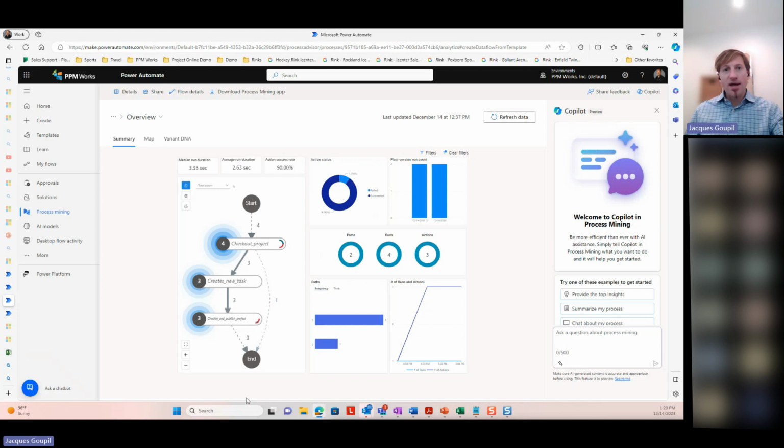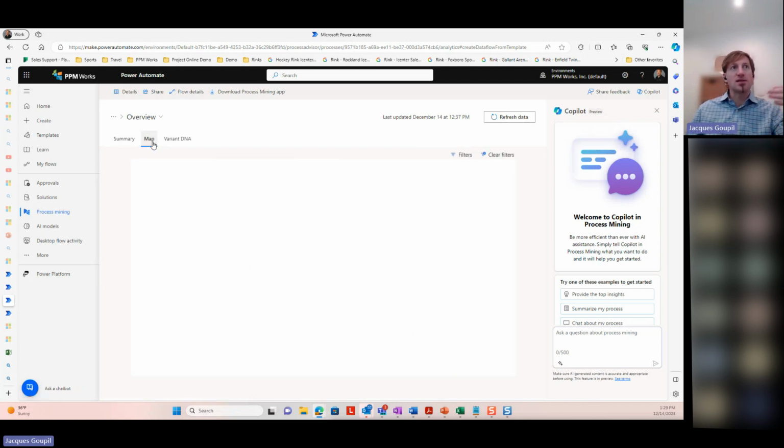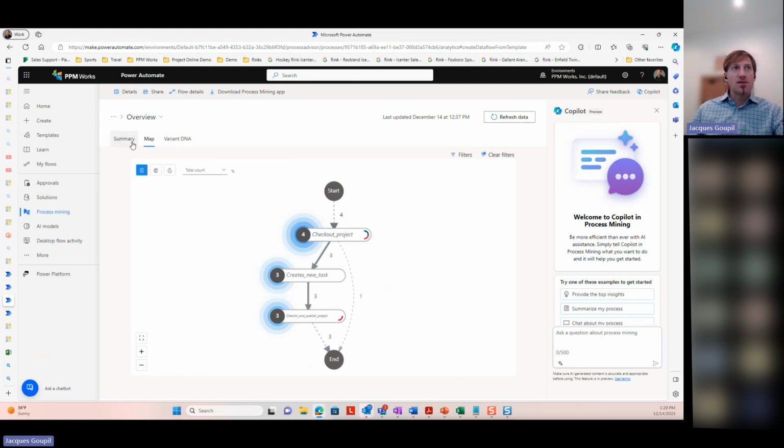This is just your counts, like how many times is it running, right? What is my action status? Where are my runs, et cetera. And as you start to go through, you can actually map and see where the data is coming from and the different variants and all this good stuff.